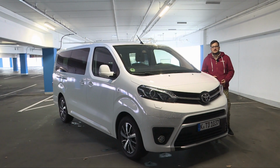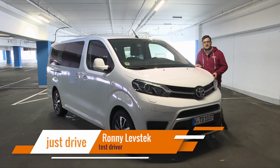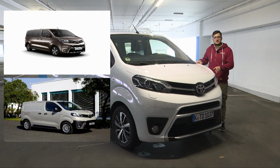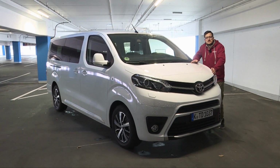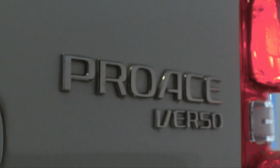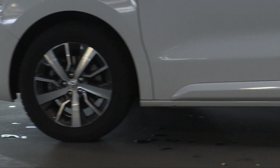Car tester Ronnie Levstek presents the Toyota Proace Verso, explaining that it's available in 2 wheelbases and 3 different lengths, whether people carrier or panel van. In addition, it offers a long list of trim levels. We're testing the long version of the Toyota Proace Verso with 8 seats to find out what it has to offer.